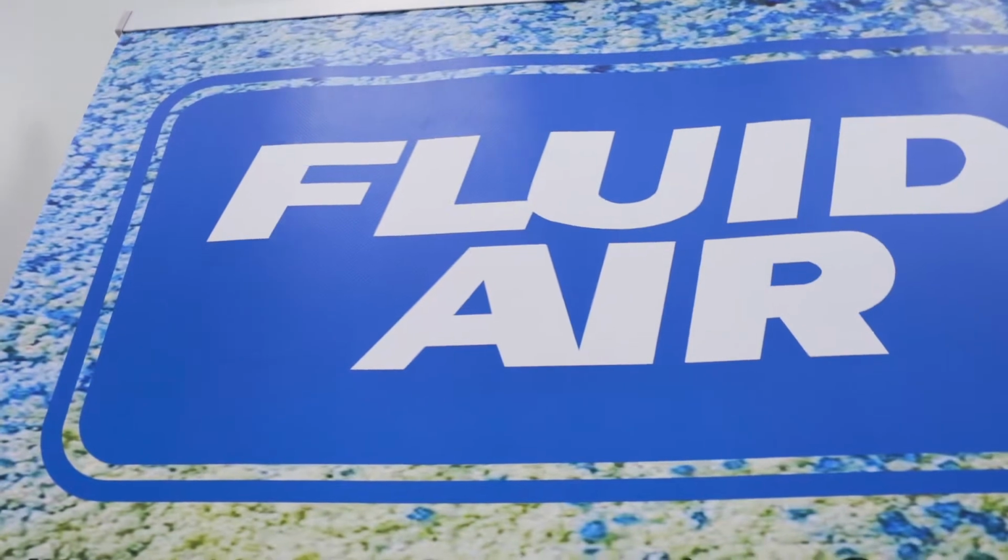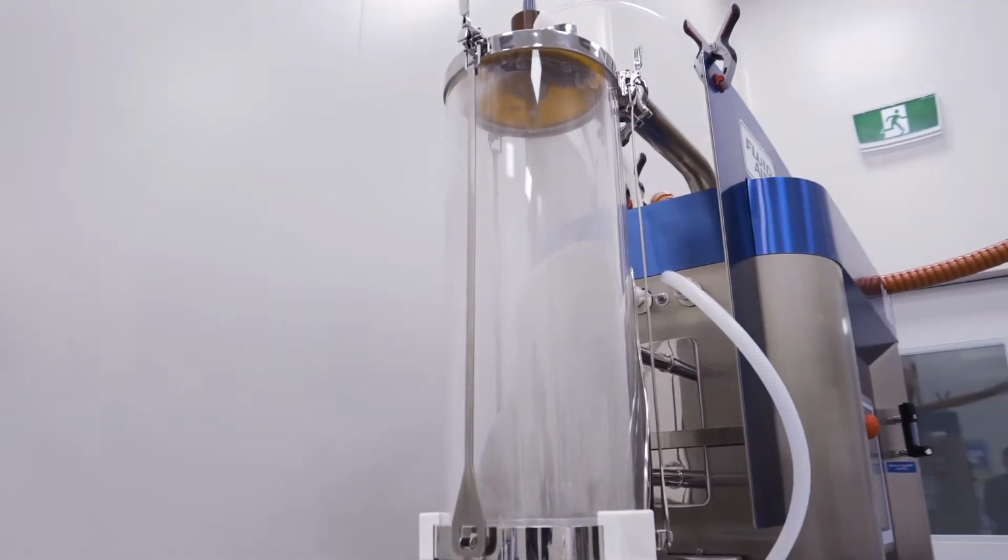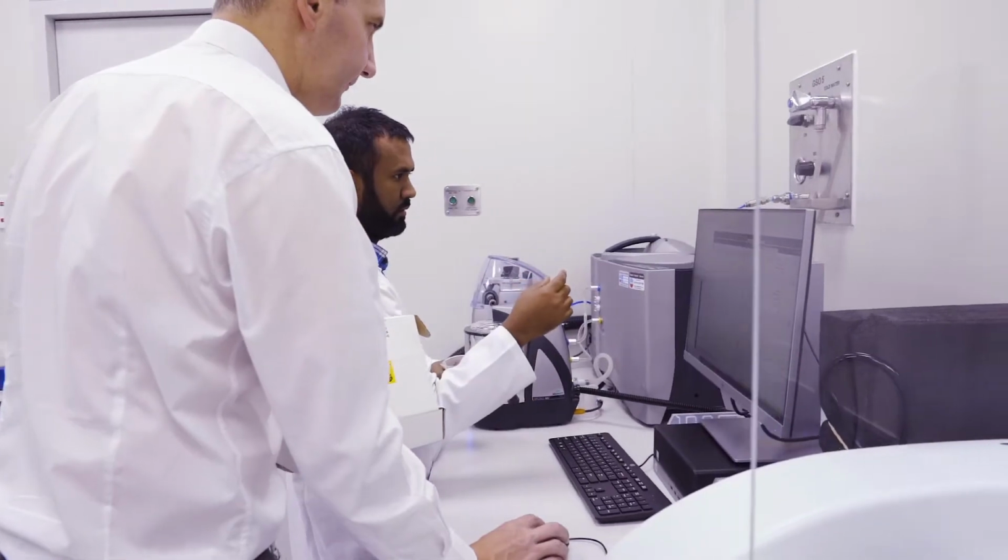The idea behind having Fluid Air in Australia now is to help the local markets, especially the pharmaceutical, the food, the dairy markets, to grow with products that they could not deliver before. It's just one of the steps on our global plan of being everywhere in the world.